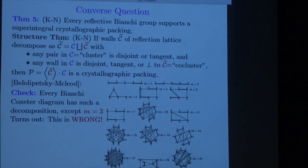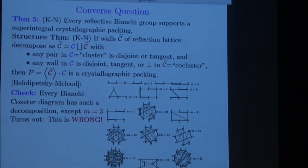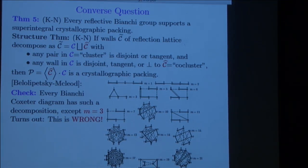And you start with some wall, and then Vinberg tells you how to take new walls. And if it happens to close up, then you get a lattice, and you're done. And if it doesn't close up, then you have some other reason that you need to show that the group must be an infinite group, and it's not reflective.